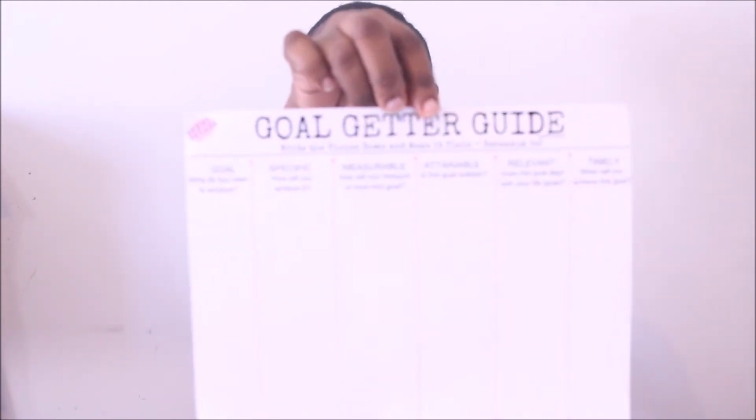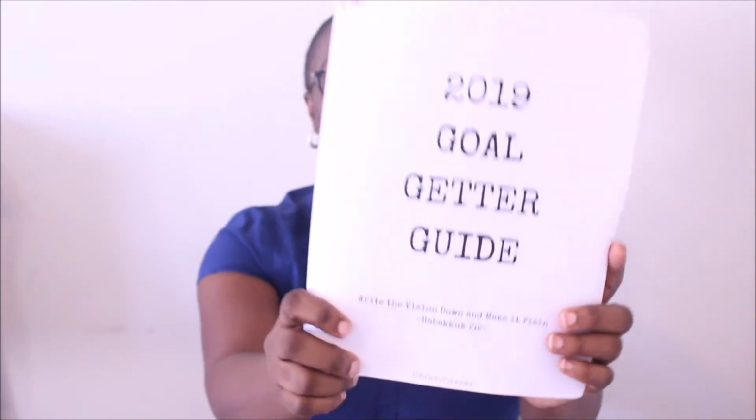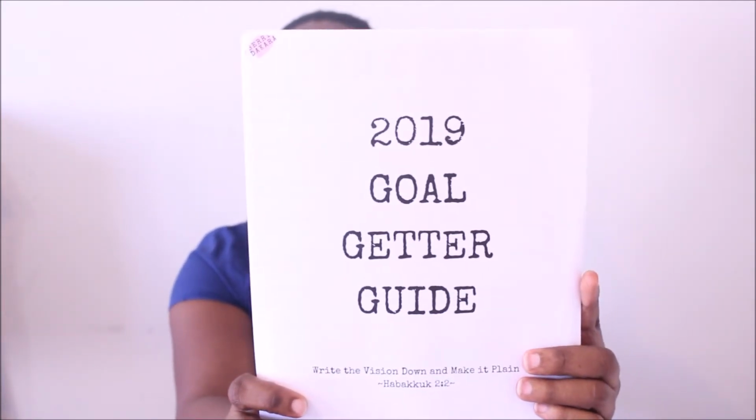And so like I said, this is just the simple goal getter guide, and you can download this sheet if you're just looking for something quick and easy to do. I also have the full goal getter guide, and this is a lot more robust. It's a lot more in depth, and it's a few pages long, and it's really designed for those of you who are not just coming up with random resolutions.